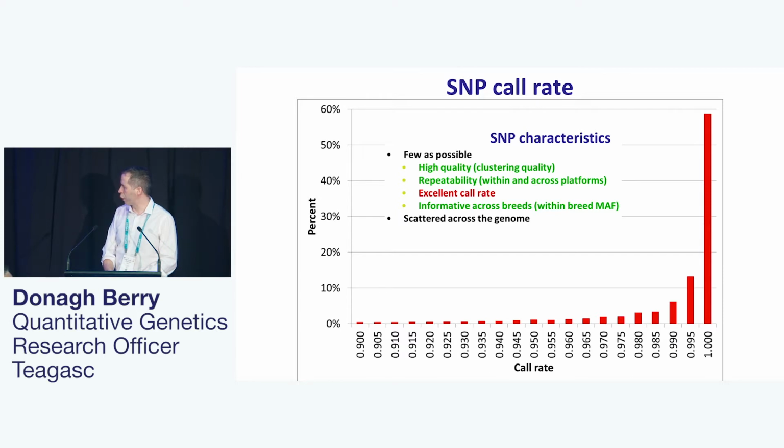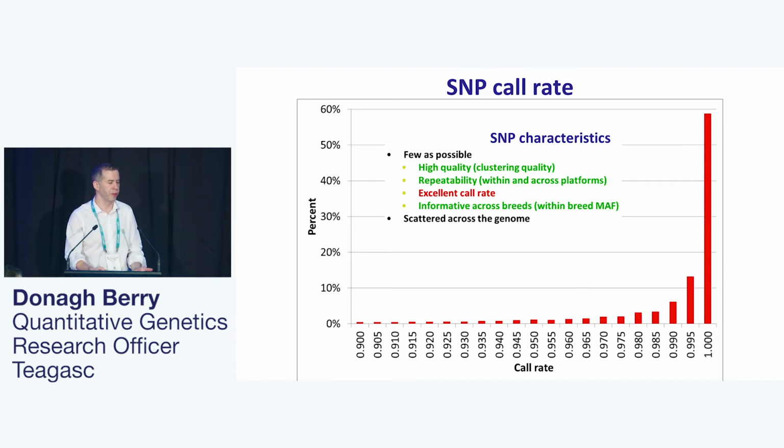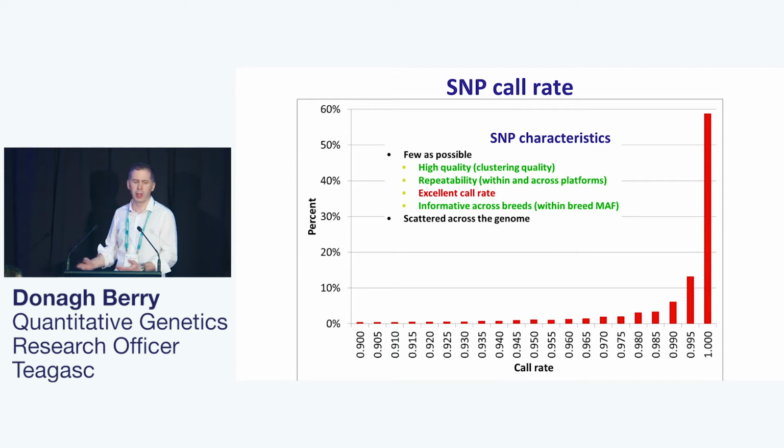From a call rate perspective, this is just a histogram of the mean call rate of the 50,000 SNPs on the platform, as a percentage. You can see obviously a huge density here, whereby the vast majority of them had an exceptionally high call rate, and they were chosen to be such. So that really is no shock.